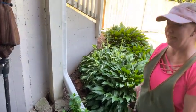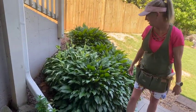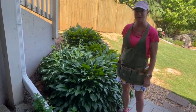So my hostas are getting too big. I definitely have to separate them. You gotta thin those out a little bit. Yeah, I have to separate those, but I know somebody who wants them, so I'll be putting those in a bucket and taking them over to her house.